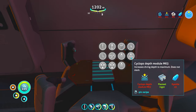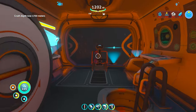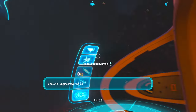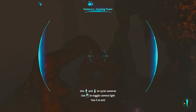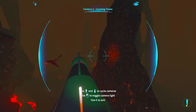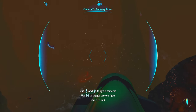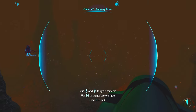Okay. Prawn suit depth module 2. Alright, what is the depth on this thing? 1700? Okay. Alright, let's blow this popsicle stand. Alright, it was over this way, I'm pretty sure. You can't get me. Na na na na na na. Sugar.